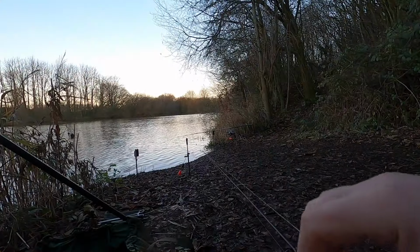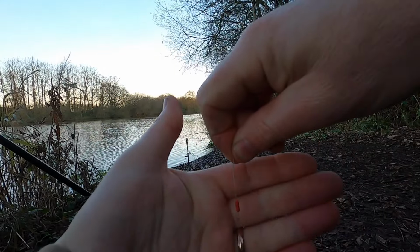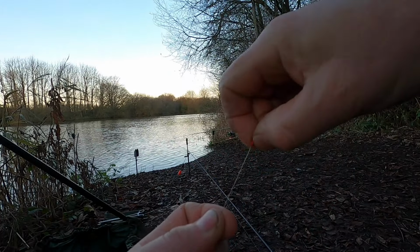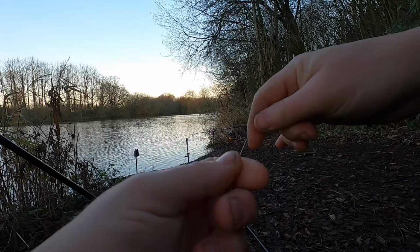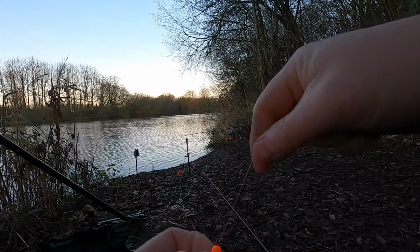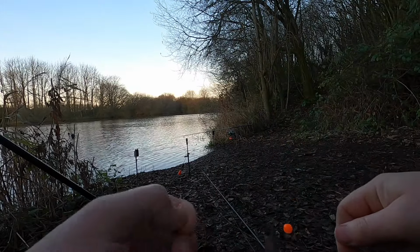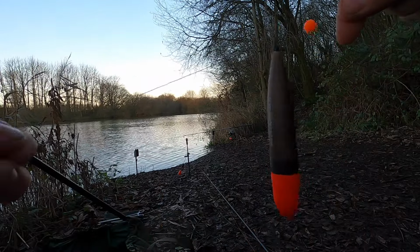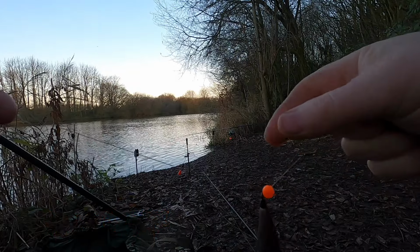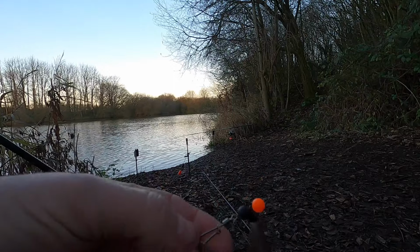Right, I just thought I'd show you how I set things up. So this is the float rig I'm going to show you. I've got a stop bead on there, which you can move wherever you want, up and down the depth. And then running down, I've got a sliding bead, and a pencil float that'll cock. So it's a cocking float. And then we have a rubber stop bead here.